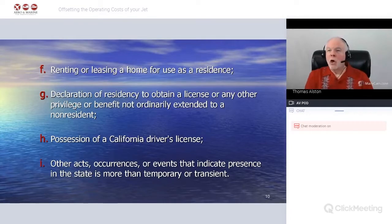Renting or leasing a home for use as a residence. Let's go back to you're the same resident of Ohio. You had a company, you sold it, you made millions or hundreds of millions of dollars, and you decide to bring your family to Orange County Airport and keep your kids in the Disneyland hotel because you want to give them a couple of weeks at Disneyland.